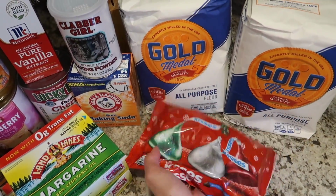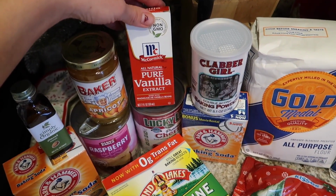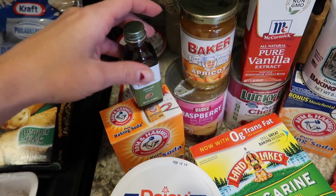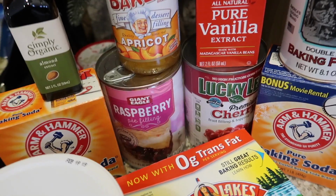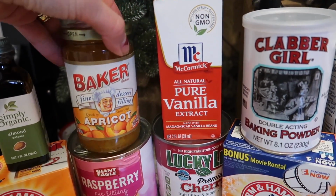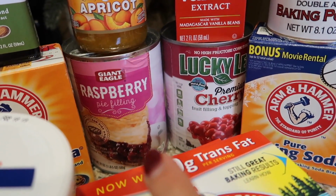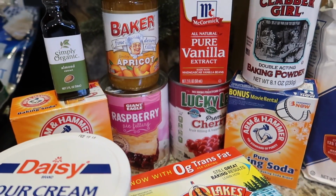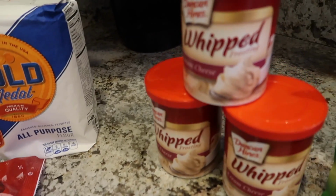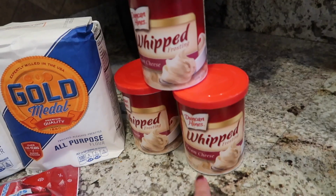I have the kisses for the peanut butter blossoms, baking soda, baking powder. I get pure vanilla extract. I really hate the taste of imitation, and same thing with almond. And I'm a little bit disappointed though, because I did the pre-order for our grocery, and this is the filling that I usually use, and I think they said they were out of the raspberry and cherry, so they substituted pie fillings, and I just don't think that's going to work. So I think I'm going to have to end up going back to the store before I make the kolachkis and the thumbprints. But I also just picked up some frosting for the cutout cookies.